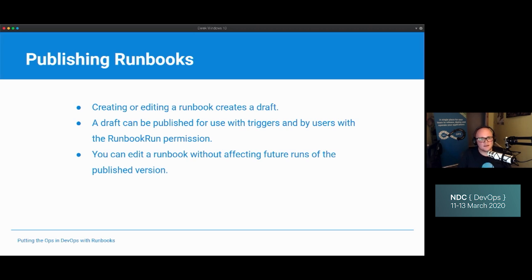And the good thing, like I said earlier on, with the permissions, it is a separate permission. So, for instance, once you publish it, a user would have to have the runbook run permission. That's not entirely easy to say. And then with that, you can schedule a trigger, give it another test, and then from there, republish that, and then it's available for other users and to be consumed by scheduled triggers.